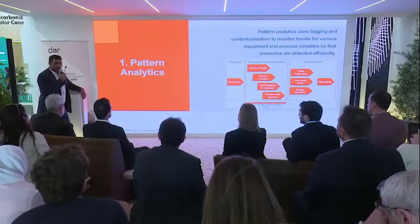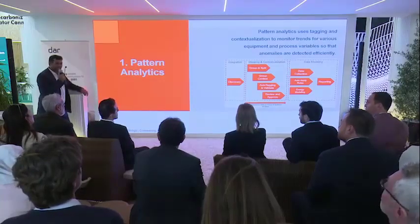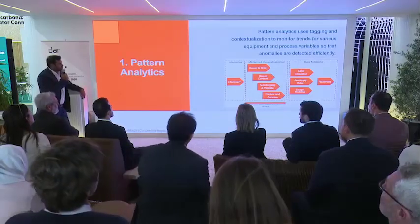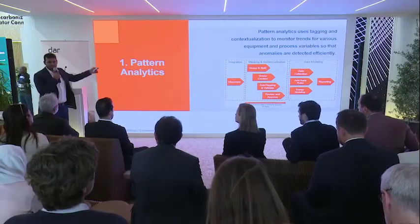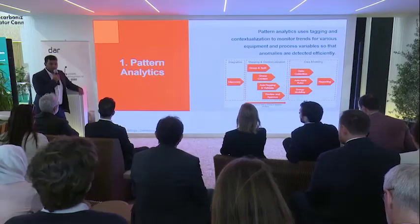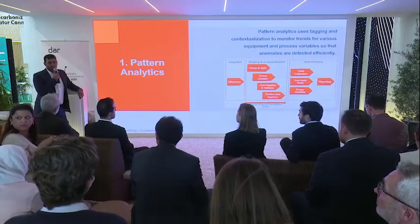Now, I talked about 4 different categories under EMIS. Number 1 is pattern analytics. So really, what is it? Analytics uses tagging, and that's an important item we need to tackle or talk about. It uses tagging and contextualization to monitor different trends. So we just talked about 3 billion samples for 1,000 assets. So it monitors automatically all of the trends associated with different systems, and it detects anomalies very quickly.